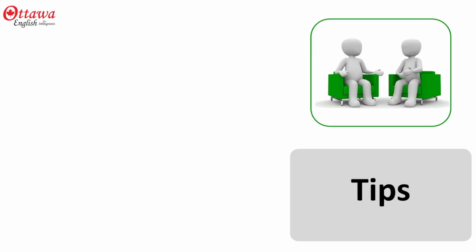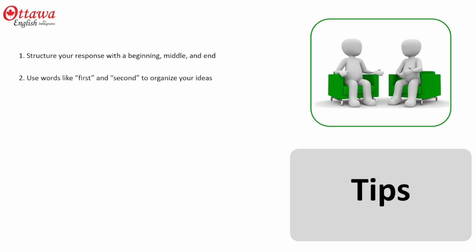So in terms of tips, I would say, first of all, structure your response with a beginning, a middle, and an end. Use words like first and second to organize your ideas, because even if you make some mistakes with your words or your grammar or your vocabulary, the examiner will find it much easier to follow if you have that organization.